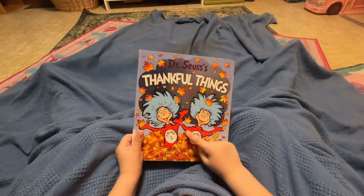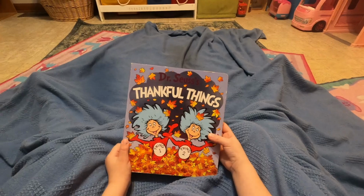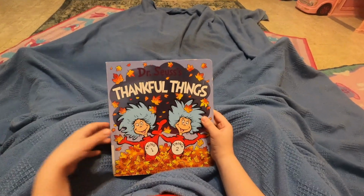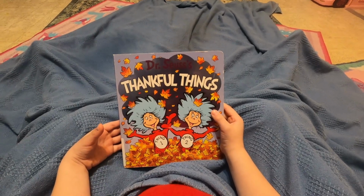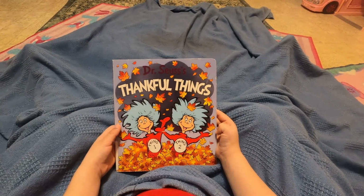Perfect, one is these guys. Thing One and Thing Two. This is called Dr. Seuss's Thankful Things. Do you remember these guys? They're from what book? Do you remember? The Cat in the Hat. Do you remember that?